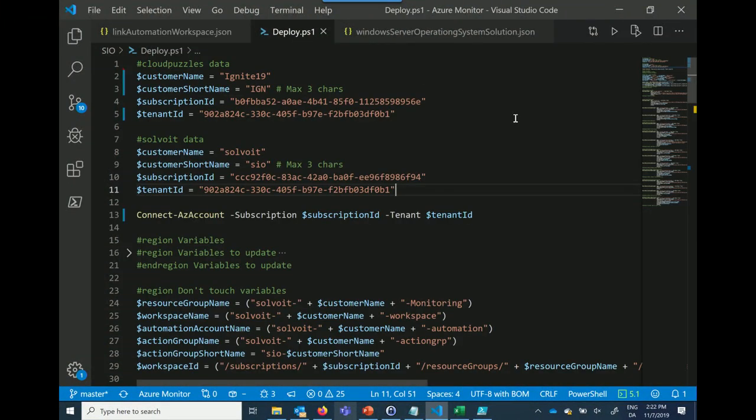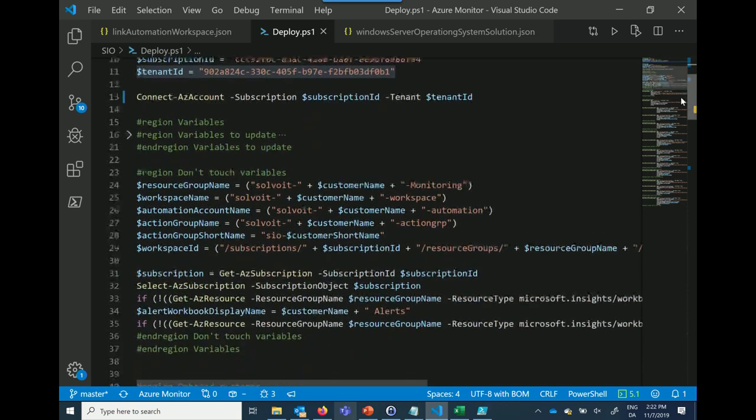So the script is just with a few parameters in the top. Right now I just have my own environment and our production environment listed there. There's nothing secret anywhere. It's just information about the subscription and the tenants we need to deploy into. As you can see, the tenant ID for deploying into my environment is the same as deploying in the production environment. That's because we're using Azure Lighthouse, which makes this possible. If you haven't used it yet, go and look at it. It's quite a nice feature for providers to use.